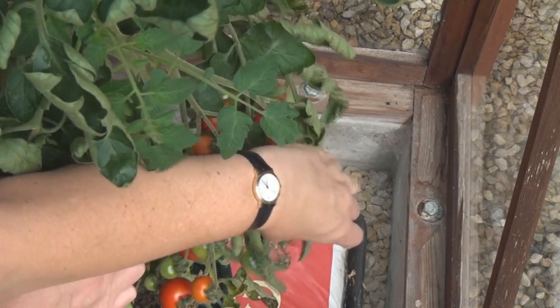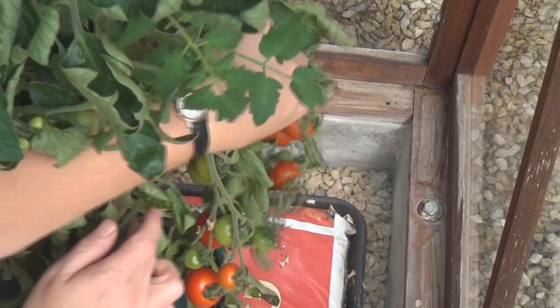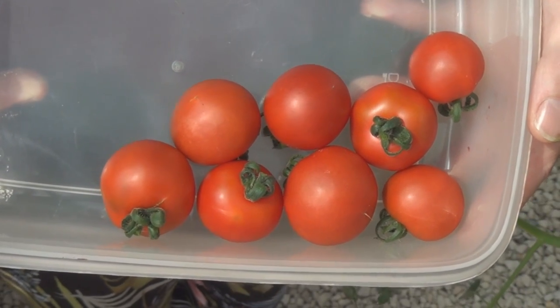And it's also time to harvest a few tomatoes. Nom nom, scoff, scoff, scoff. Well, that's a good start. Go nicely into a salad, those.